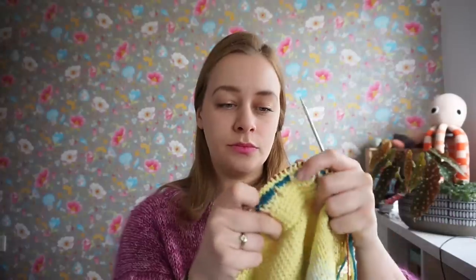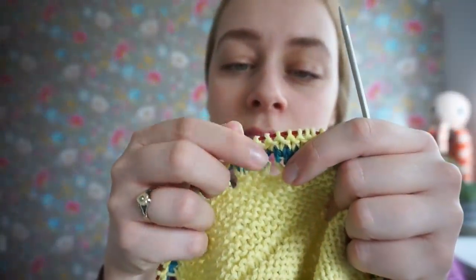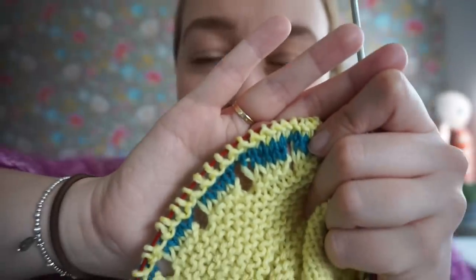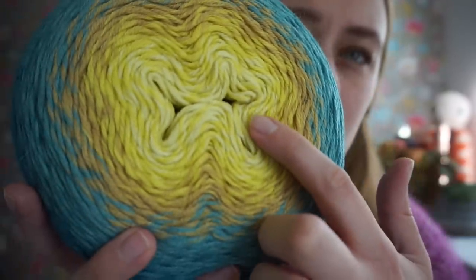You see that I'm using this blue as well. The blue comes from the outside of the cake, so I'm using the inside and the outside to make kind of contrasting stripes, but you already see that the yellow is getting a little bit more dark here in this last row. Not sure if you can see it. It's very, very subtle. But it will slowly, gradually go to this darker yellow.